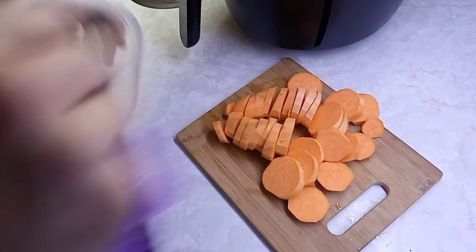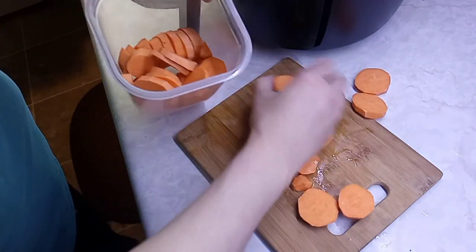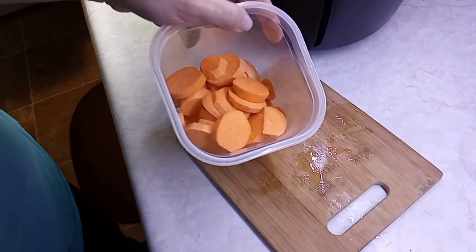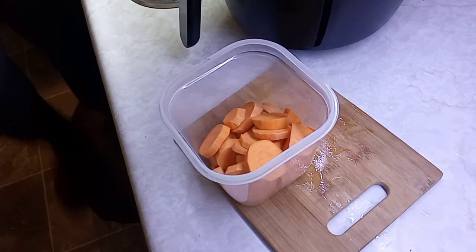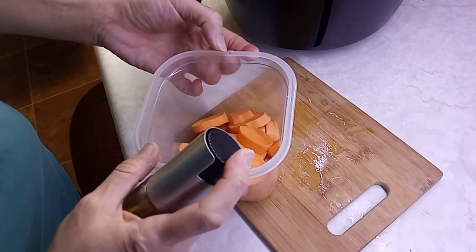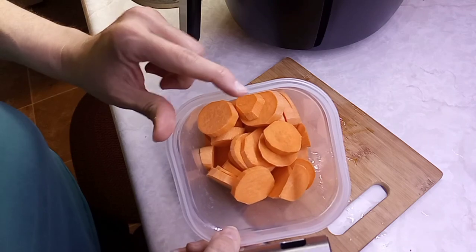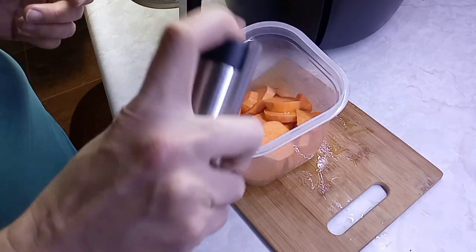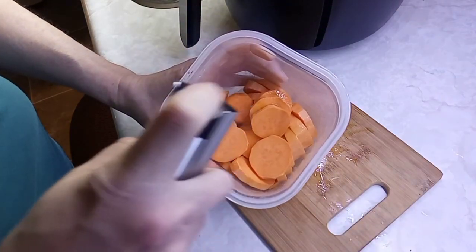Okay, so now I'm just going to take them all and put them in this bowl, this container. I'm going to spray it with some olive oil. I wonder what happened there. It must have got burnt. I guess maybe it was closer to the air fryer one day and burnt my container. All right, anyways, shiny. So just put some olive oil in there. Mix it all up.